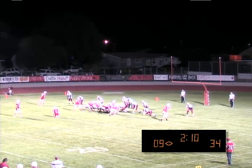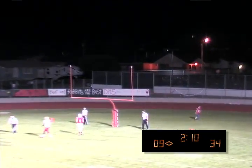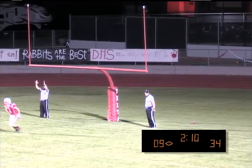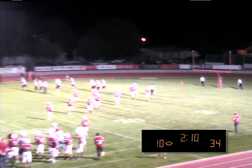And now, point after try. The snap, good, hold, good. Kick is up, and it's good. So with 2:10 to go here in the ball game, 34-10. We'll be back right after this 1-minute break.